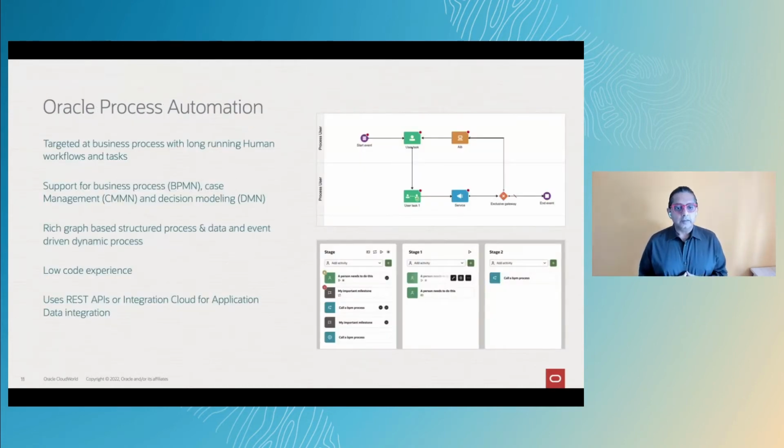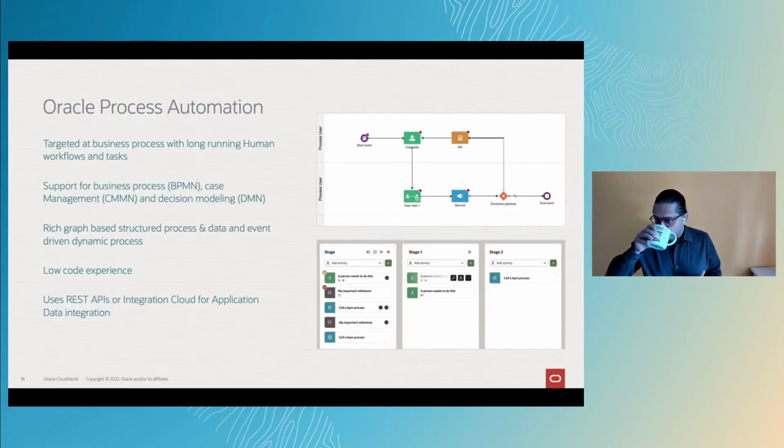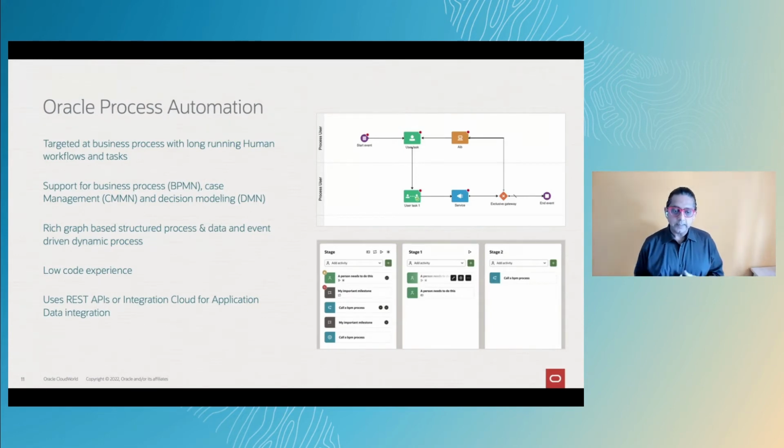So how do we do that? The Journeys Booster capability is backed by the powerful Oracle Process Automation solution. It's a cloud-native process automation solution that provides a very visual low-code experience. It's standards-based and supports standards such as BPMN, CMMN for case management, and DMN for decision modeling. API-based connectivity enables real-time event-based use cases.